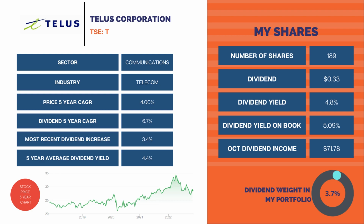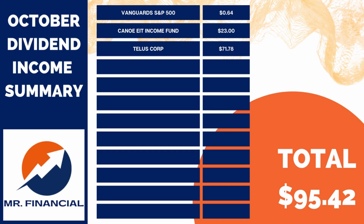It will be reporting its earnings on November 4th. Telus has a 5-year CAGR on its dividend of 6.7% and a 5-year CAGR on its stock price of 4%, making for a good total return. Telus is more about total return than just the income compared to its brother BCE. With the sell-off we did in September, Telus is now almost equal weight with BCE. This brings our total to just under $100 after 3 paychecks at $95.42.